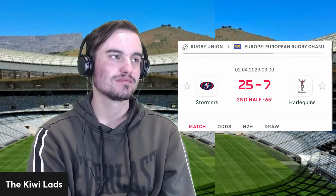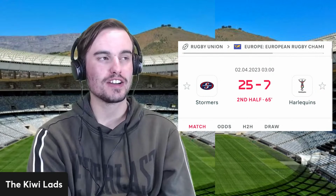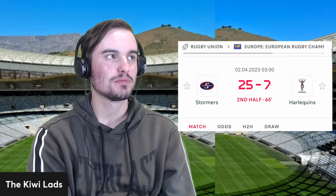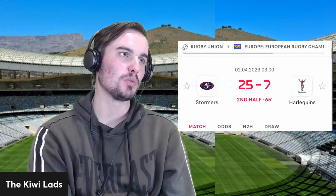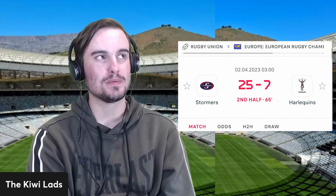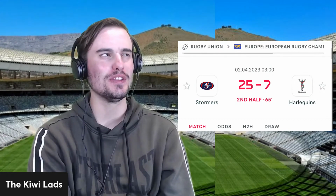Now, cross kick again. Not working. Goes into touch. Going up the possession. And what did Smith expect there? Did he expect his winger was going to be there for that kick or what? He's got to tell people if he's trying these things rather than just doing them for the sake of doing them.